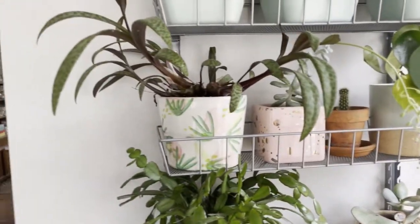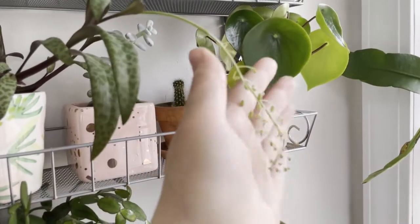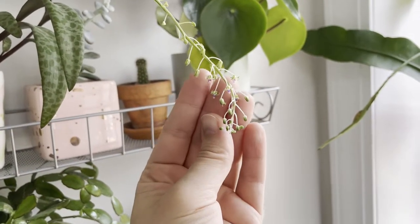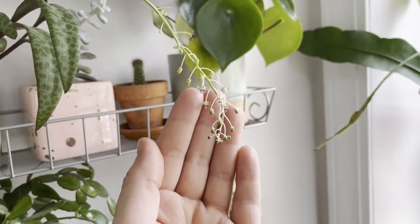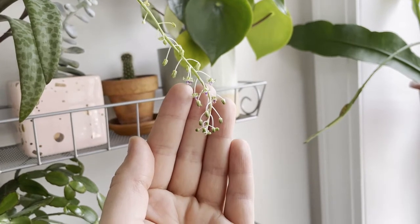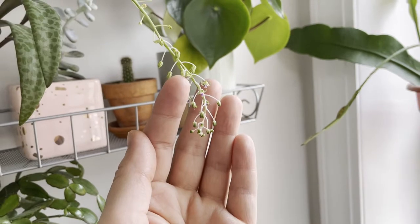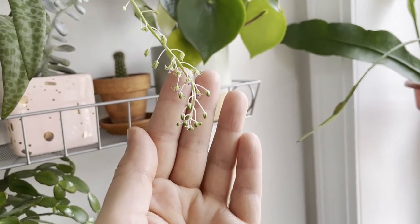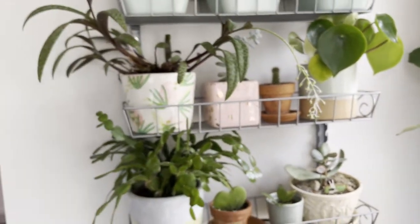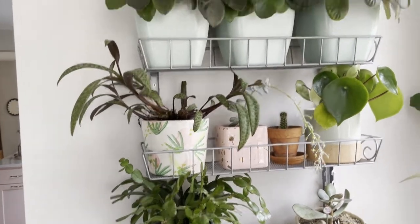This is my silver squill. So happy. And this is its second flower spike already this year. And I wish I could get super close on these, but they are the cutest, tiniest little flowers ever, with just little white and green stripes on them. And then the sexy bits with pollen on them are purple. They're so freaking cute. Look at how beautiful she is. Gorgeous.